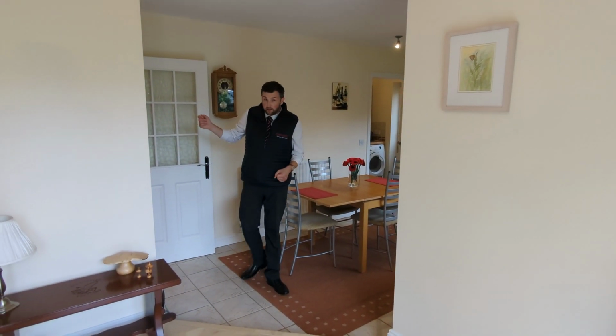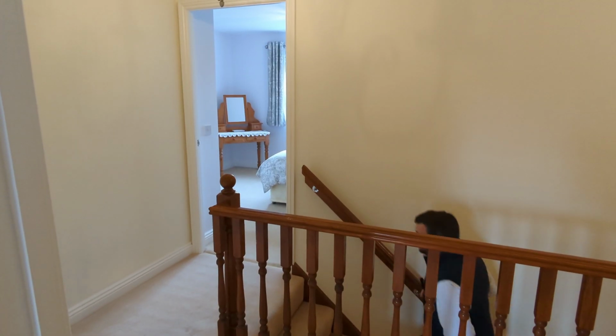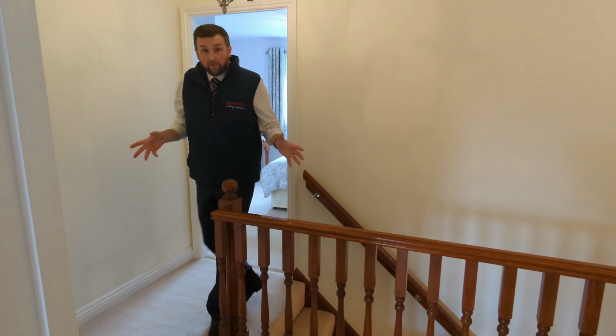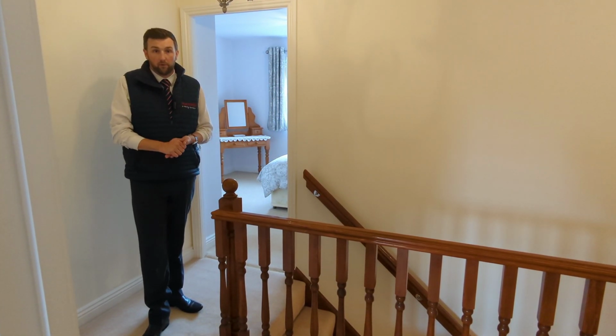That's the ground floor, let's head on upstairs. Here on the first floor we've got 4 great sized double bedrooms, all with access to a bathroom. Let's go and have a look.